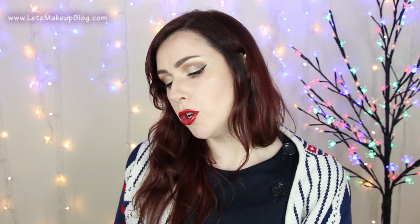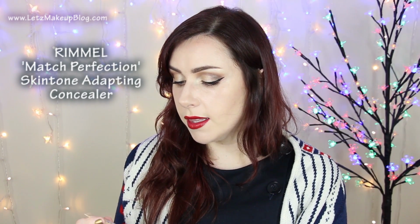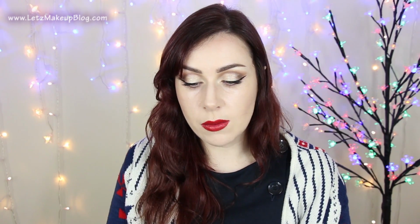Another one that comes with a brush, which is a newer one to me, but I fell in love with it very quickly after using it, is the Rimmel Match Perfection Skin Tone Adapting Concealer. This is a concealer and highlighter, and it's what I have on today, so you can see the colour is bang on for what I use it for. This is colour 30. 10 is the lightest, then 30 is the next one, and I think 40 is the third one up. It's not a highlighty light shade, but it's a grand shade. It works really well under my eyes.